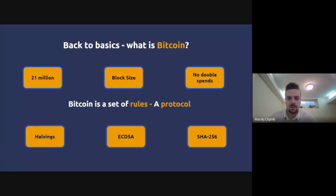So back to basics, right? Because we're talking about nodes today. The question we have to ask ourselves is: what is Bitcoin in reality? Basically, it's a set of rules. When Bitcoin was published, it was published as code. There was a white paper, but what started Bitcoin is really the source code that everybody was able to download and follow the rules.